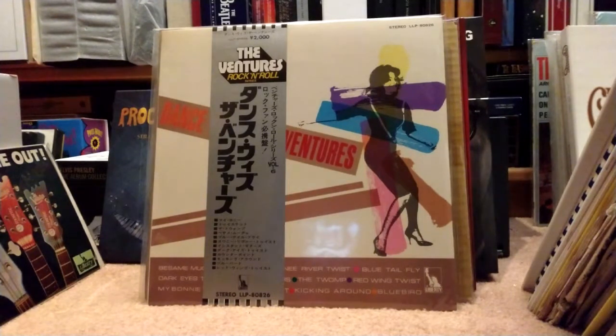They'd released a bunch of Fender albums before that. From 61 through 63, the Ventures put out 12 or 13 albums, and those were all Fender era albums. Some of them were released in Japan, but not all. In fact, the first two, the one with Walk Don't Run and the second album that had Perfidia on it, weren't released in Japan in the 60s.